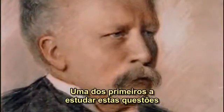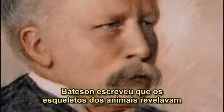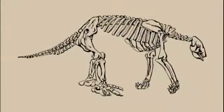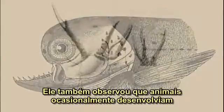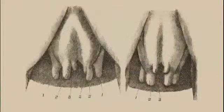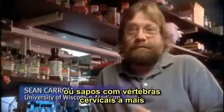One of the first people to study these questions was a 19th century naturalist named William Bateson. Bateson wrote that animal skeletons revealed an underlying structure of repeating segments. He also observed that animals occasionally developed with some segments in the wrong places. Insects with legs in the wrong place, crabs where a claw was transformed into a leg, pythons with extra ribs, or frogs with extra cervical vertebrae, and all these sorts of things.